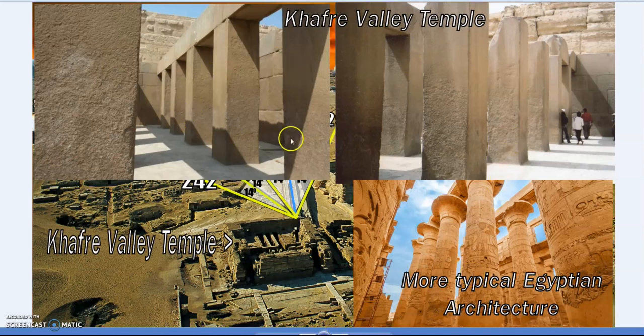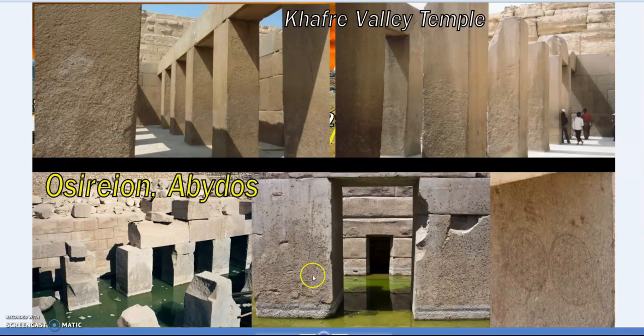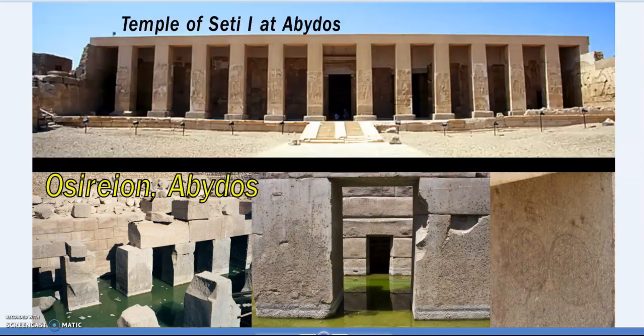So now that's your Khafre Valley Temple style. There we have a more typical Egyptian form of architecture. So Khafre Valley Temple and the Osiron, very different. And of course the Osiron does have the flower of life.